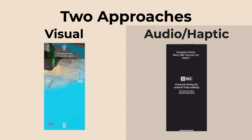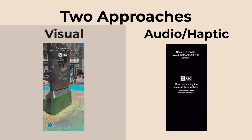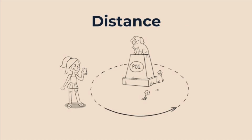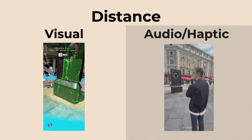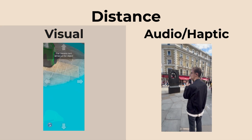One using visual feedback whilst giving users a view of the meshing overlay of the statue, the other using audio haptic feedback over a blacked out screen. To help users maintain a consistent distance from the object, our system would identify a track around the centre point of the identified object. On our visual application, a blue track was laid before users to follow. Our audio application used music.